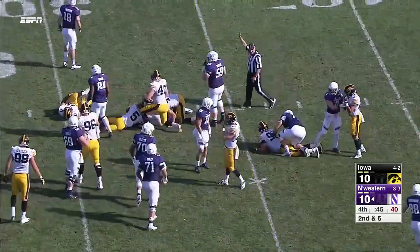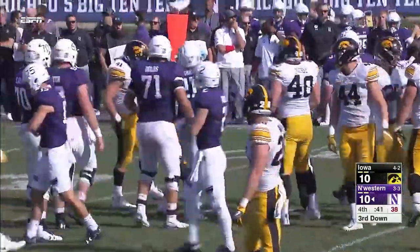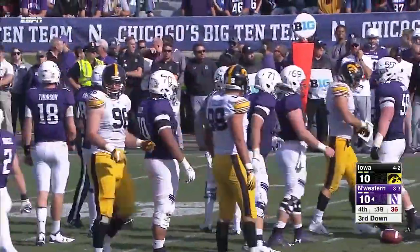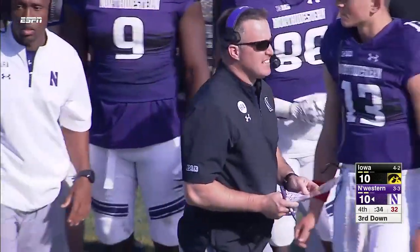Wow. That's 2 timeouts. Incredibly strange. Why do you think you would do that? I can't come up with an answer. Not a good one anyway.